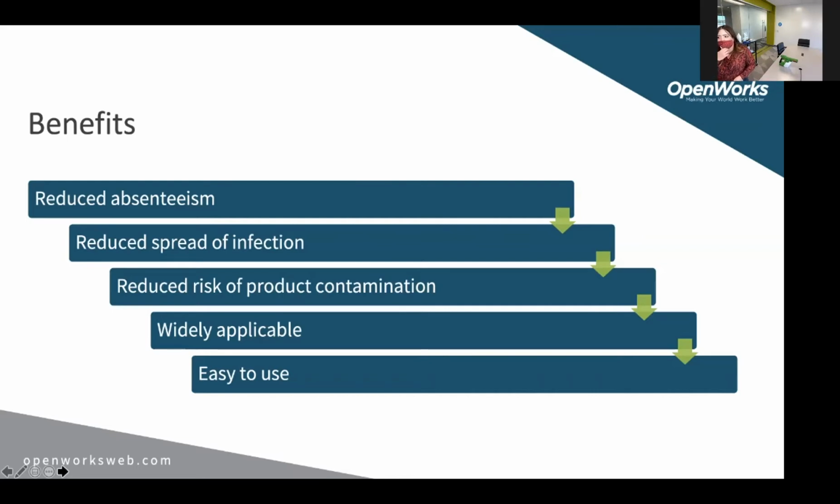We have reduced absenteeism, reduced spread of infection, reduced risk of product contamination. It's widely applicable and easy to use. When we talk about absenteeism, we talk about things that can affect our employees. The risk involved in a facility is really person-to-person contact, but it's also environment-to-person contact, right? And that transfer, when we're disinfecting and doing our due diligence to protect our employees, helps them all around because they're not going to touch a surface and become sick because of that. So we're reducing that portion.